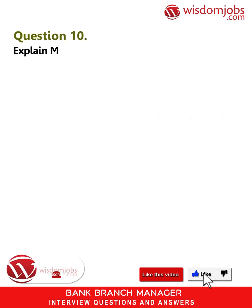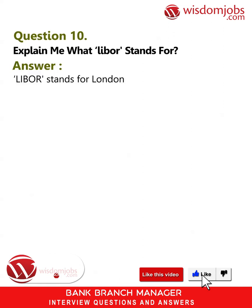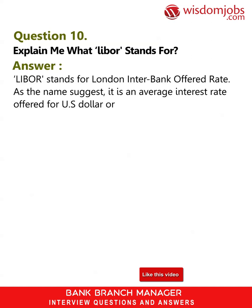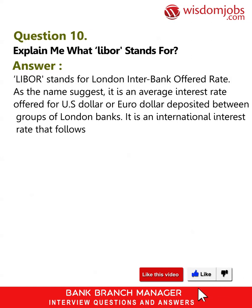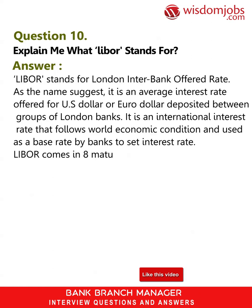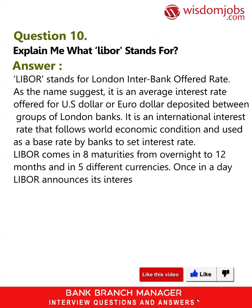Question 10. Explain to me what LIBOR stands for? Answer. LIBOR stands for London Interbank Offered Rate. As the name suggests, it is an average interest rate offered for US dollar or eurodollar deposited between groups of London banks. It is an international interest rate that follows world economic conditions and is used as a base rate by banks to set interest rates. LIBOR comes in 8 maturities from overnight to 12 months and in 5 different currencies. Once in a day, LIBOR announces its interest rate.